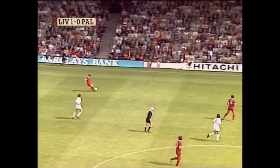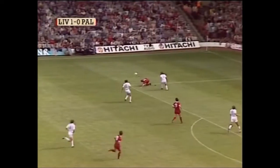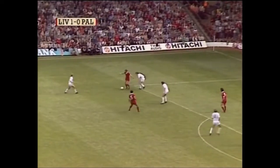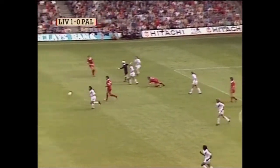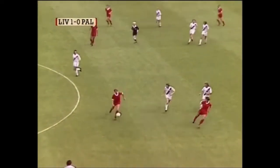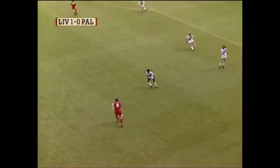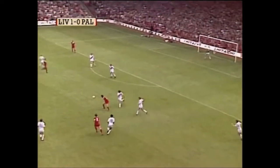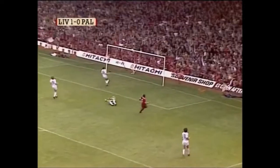Alan Kennedy, missing out midfield, looking for Dalglish and finding him well. Firm tackle by Smiley. Allen's pass cut out by Neil. Case. McDermott giving them width on the right now as Case goes inside. Ray Kennedy coming round onto his right foot and scoring!